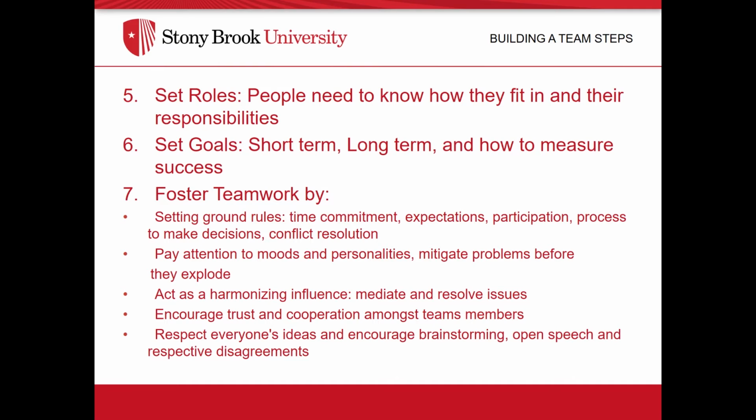If you set these ground rules in advance, then when problems do arise, you're going to be able to solve them easier than if you have to make up the rules as you go. It also gives your team members some comfort to know that there are provisions made for conflicts and also to make decisions. The next thing to do is to pay attention to moods and personalities.